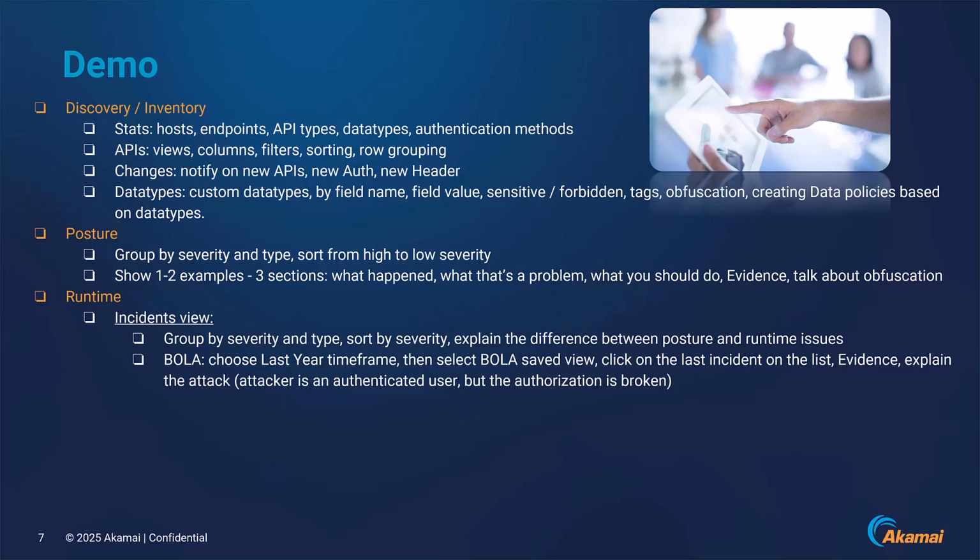We have a predefined view of BOLA, so you need to select the time frame of the last year and then change the view to the BOLA view, then click on the last item and explain what this issue is all about.